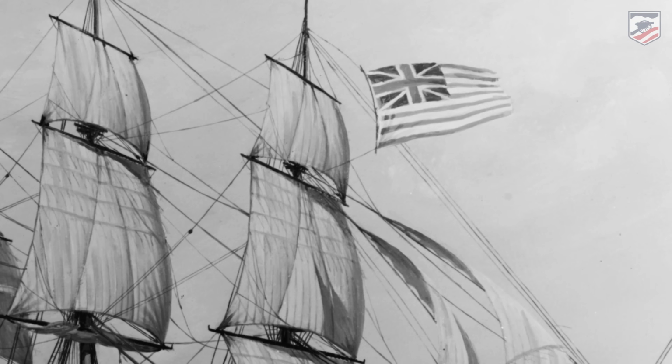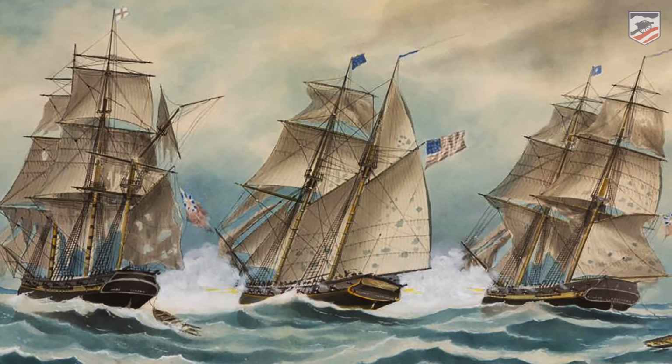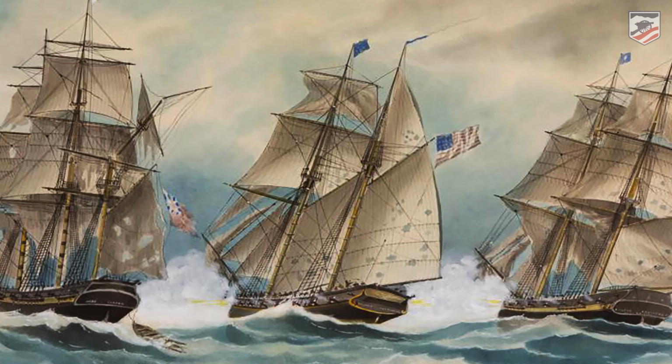So what the American colonies will end up doing is utilizing privateers. They'll use about 1,000 to target British merchant shipping under official letters known as letters of marque. This legal justification allowed private sailors to be commissioned to attack merchant shipping and warships.